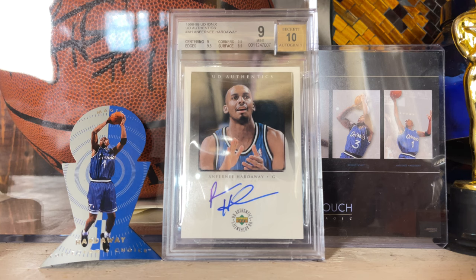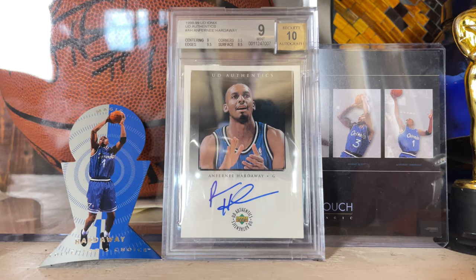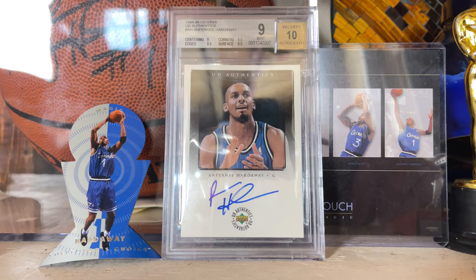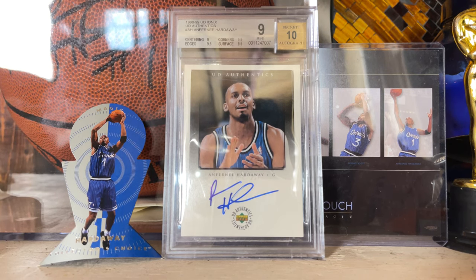So at this point, this is probably about a $700 card. Again, thanks to the folks at Card Ladder for helping me out with the valuation on this card. This could go behind the Legacy that we just talked about in value, but because this is a little bit more of a firm value than the Legacy, I'm pretty comfortable putting it here.